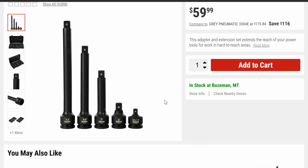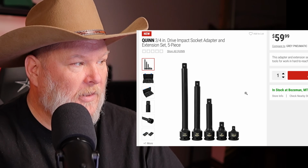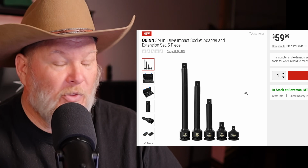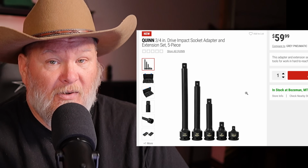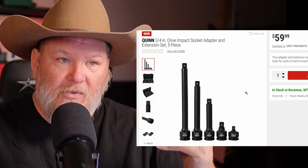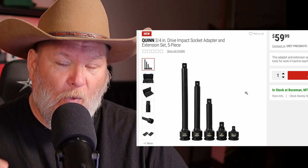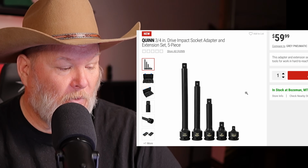All right, and then this is the new item. The reason I wanted to talk to you about this is the Quinn 3/4 inch drive impact socket adapter set. 3/4 inch, not 3/8, 3/4. It's $60. And tell me that doesn't look like the old school Pittsburgh Pro. I'm thrilled with this because the old school Pittsburgh Pro were real sleepers. A lot of people didn't realize the quality you got there. You're getting a 13 inch, a 10 inch, a 7, a 3, and a 3/4 by half.